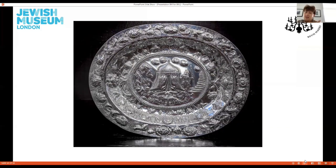This is a slide of silver plate, but behind it, a really interesting story. There was a great feeling amongst the Bevis Marks congregation that they wanted to be integrated into the life of the city. They were not a closed community, they were a very open community.